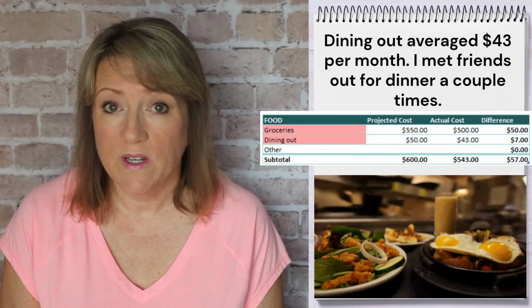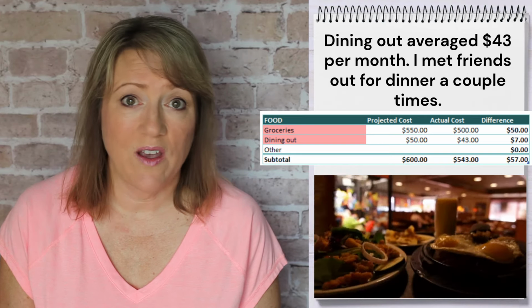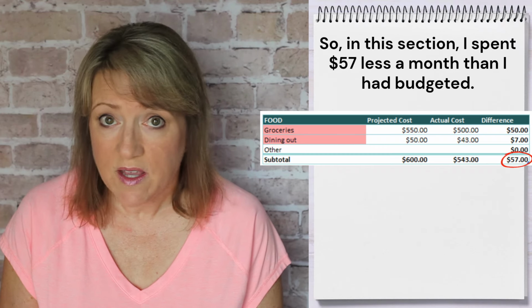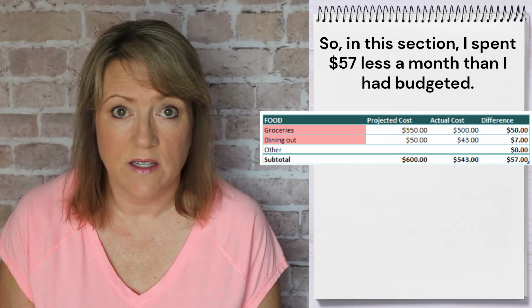Dining out averaged $43 a month. I met friends out for dinner a couple of times. So in this section, I spent $57 less a month than I had budgeted.